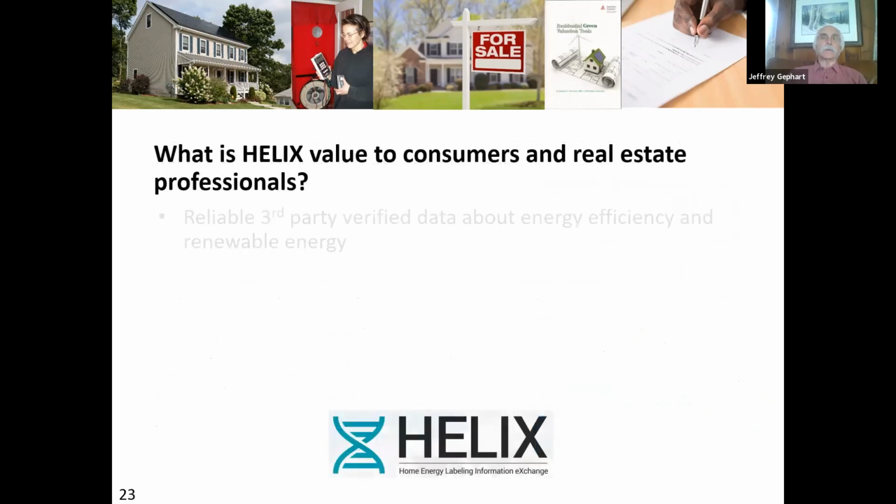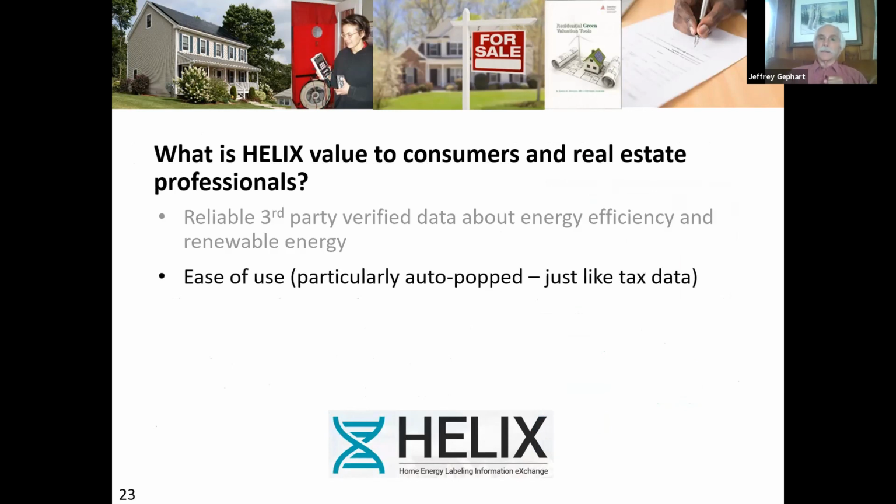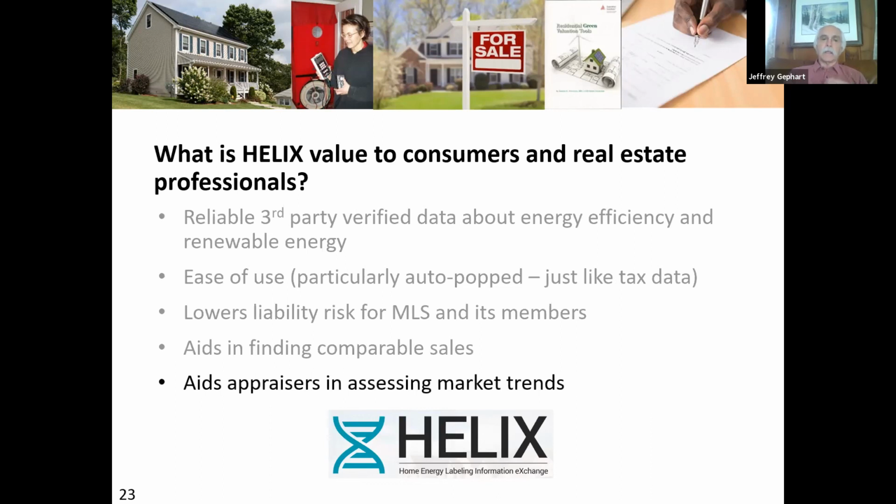Value to consumers and real estate professionals, well, it's reliable, third-party verified data about efficiency and renewable energy. The ease of use, particularly when we can auto-populate it, it'll be like just bringing the tax data in. Lowers liability risk for our MLS and for its members. Aids realtors and appraisers in finding comparable sales. Aids appraisers as well in assessing and describing market trends, which is another important thing that they should be taking into consideration.